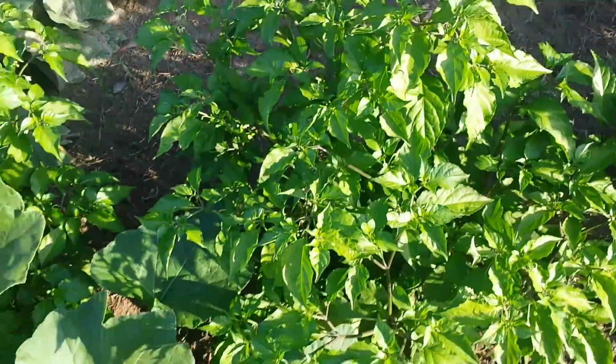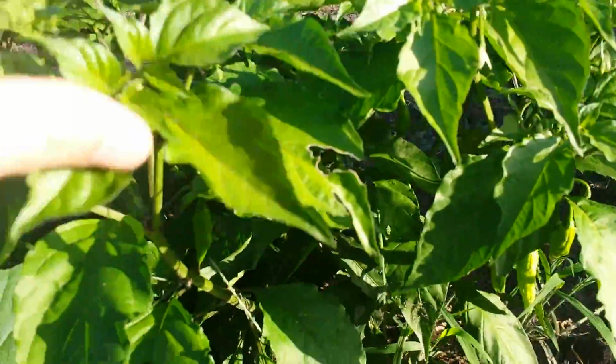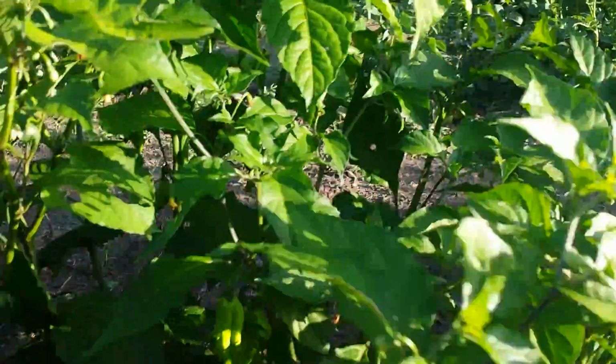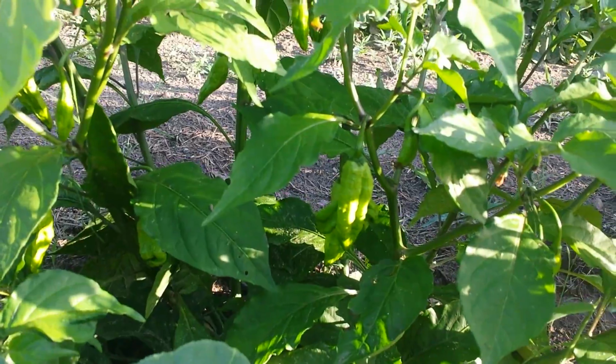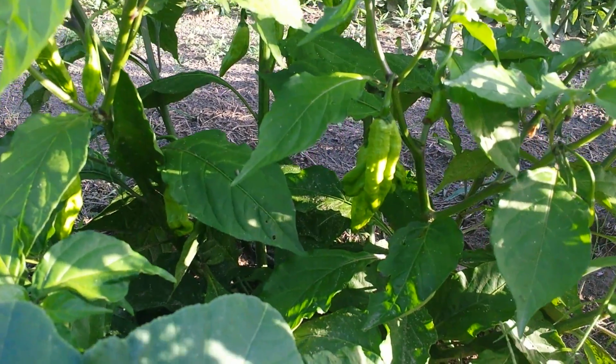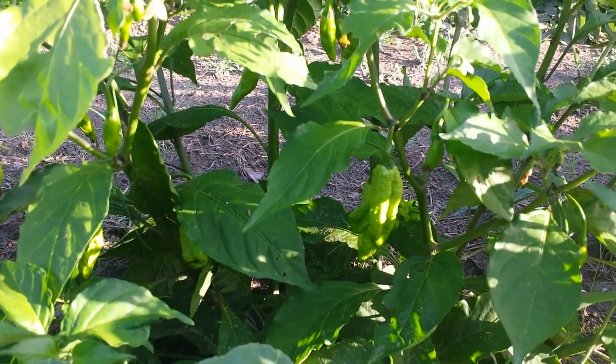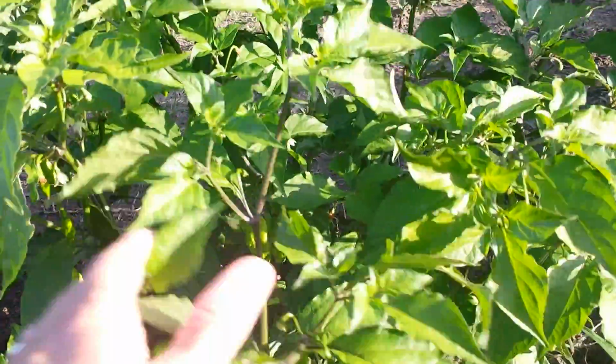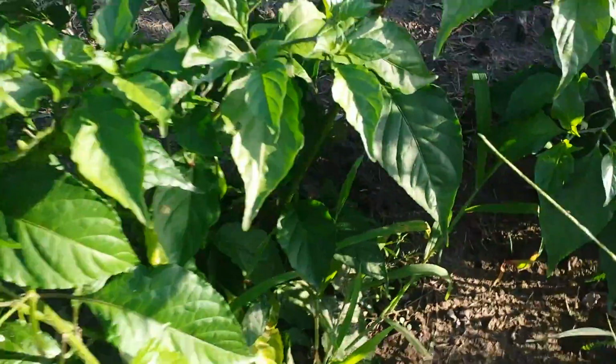I have lots and lots of peppers. These are ghost peppers, and they're just now starting to put on fruit. If you look in there, if anybody wants ghost peppers and you live in northwest Georgia, I'd love to give you some. I need about 3 of them a year for a chili cook-off at church, and that's all that I need. But there are lots of them on here.